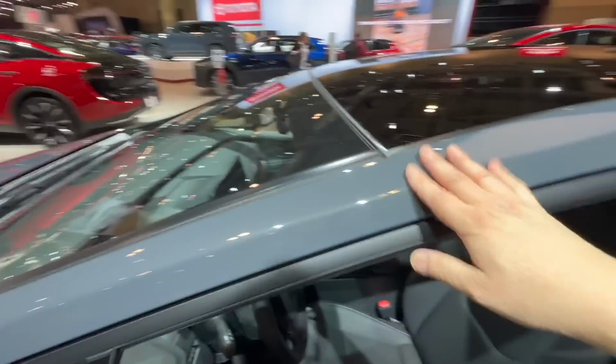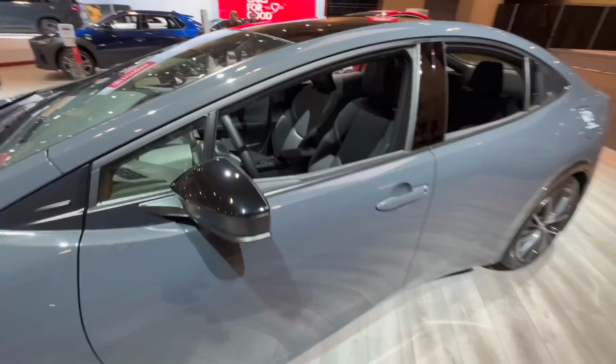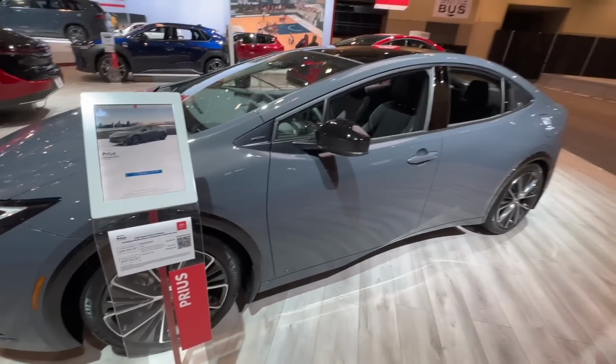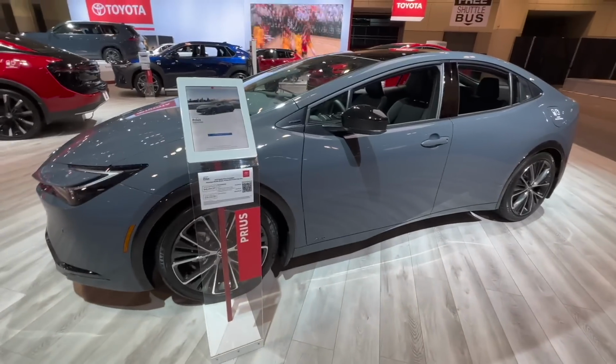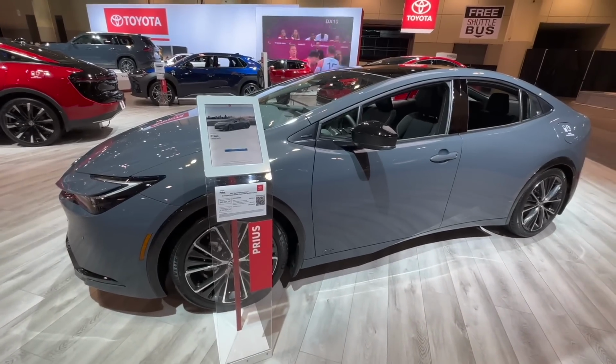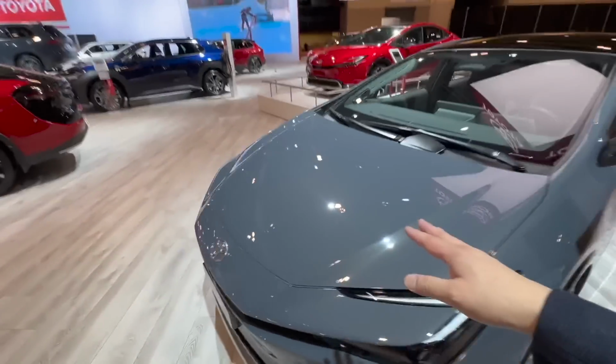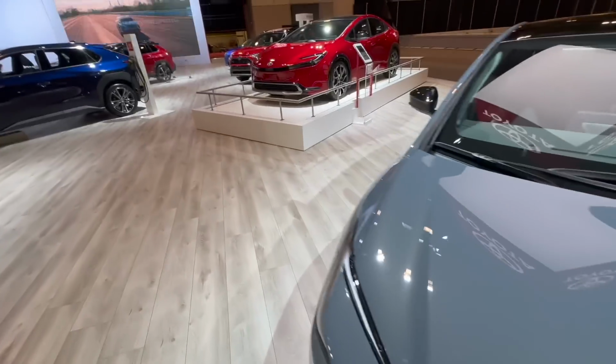You know what? I know a lot of people don't buy the Prius anymore. It kind of lost its edge, but fantastic design, beautiful quality. And for the money, I think it's actually worth every penny. Built in Japan, perfect quality.